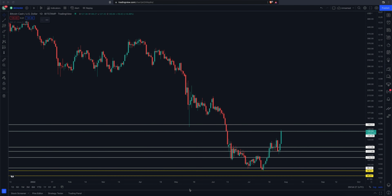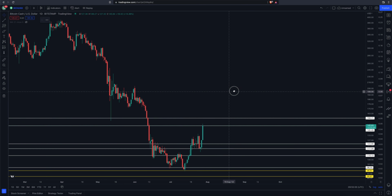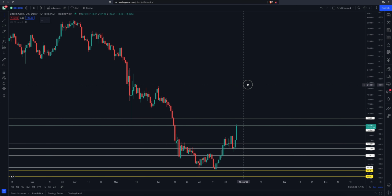Taking a look this morning, Bitcoin Cash is making moves to the upside. One of the few cryptos at the moment, anyways, that are in the green. If I look at my screen here, my small watch list: XRP, Casper, Bitcoin, XLM. Casper is actually up in the green, 2.6%. Bitcoin Cash, though, is the big mover today, 14.48% to the upside. And we hit our target with perfection.